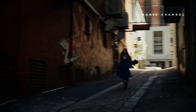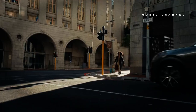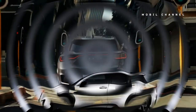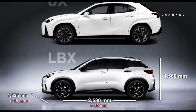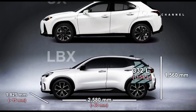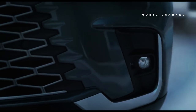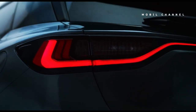The name LBX, derived from the Lexus Breakthrough crossover, highlights the importance of this model for the European market, where it was developed. The LBX is 4,190 mm long, 1,825 mm wide and 1,545 mm high, with a wheelbase of 2,580 mm, and this makes it slightly larger than the Toyota Yaris Cross, but still 305 mm shorter than the Lexus UX. The LBX features a distinct design style from most of the other Lexus models.